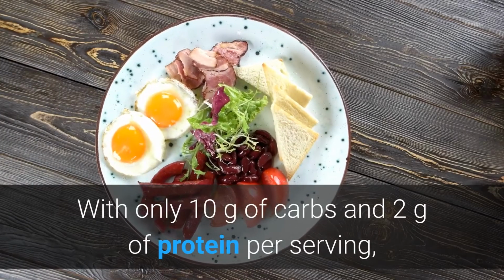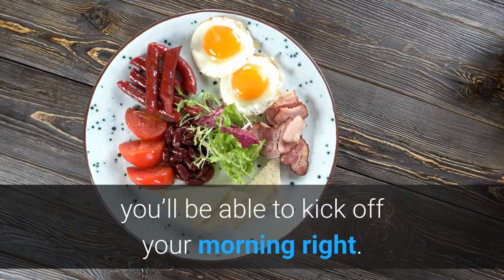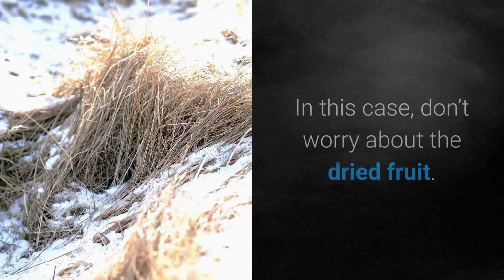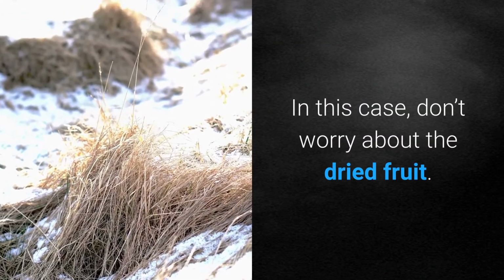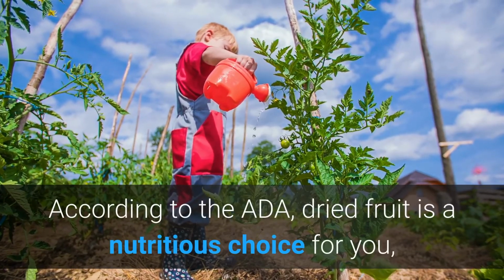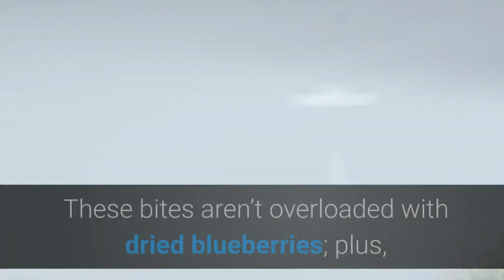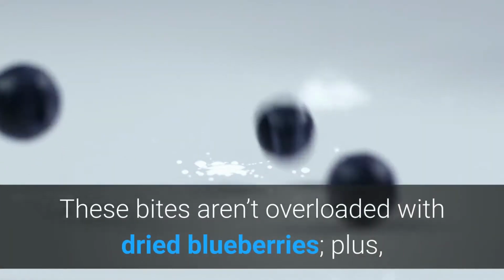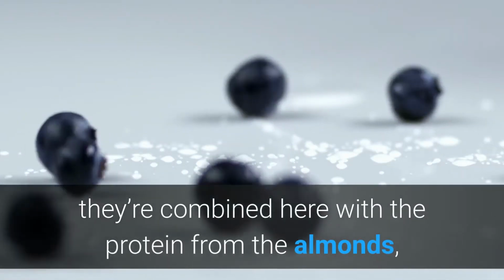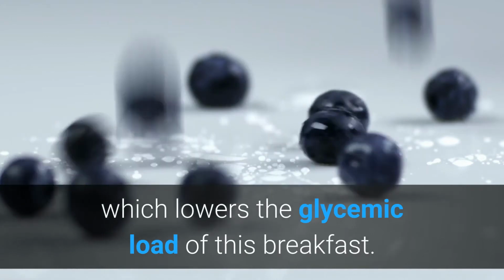With only 10 grams of carbs and 2 grams of protein per serving, you'll be able to kick off your morning right. In this case, don't worry about the dried fruit. According to the ADA, dried fruit is a nutritious choice for you, but it's still all about moderation. These bites aren't overloaded with dried blueberries, plus, they're combined here with the protein from the almonds, which lowers the glycemic load of this breakfast.